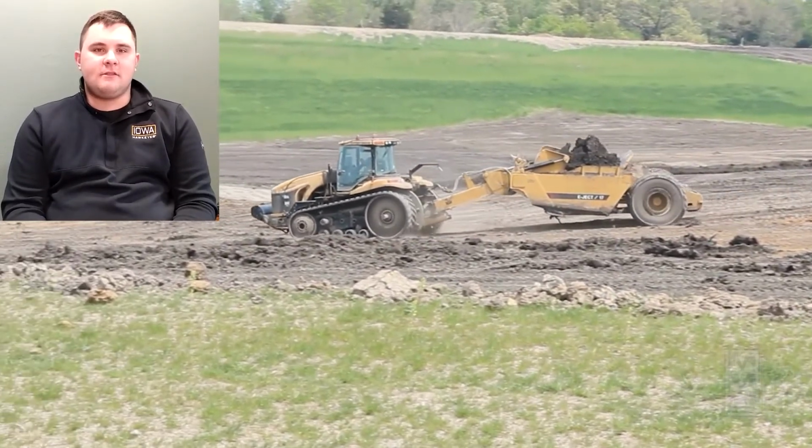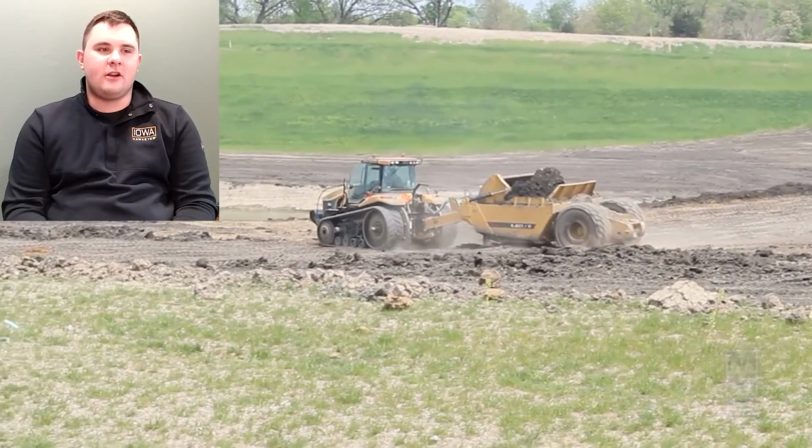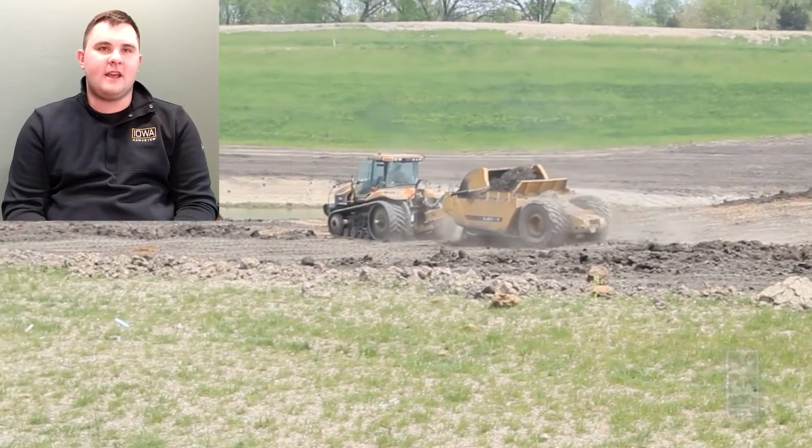And I guess it's always nice with ponds to try to figure out how to fit them in different places that look good, are accessible, and useful for everybody in that neighborhood.